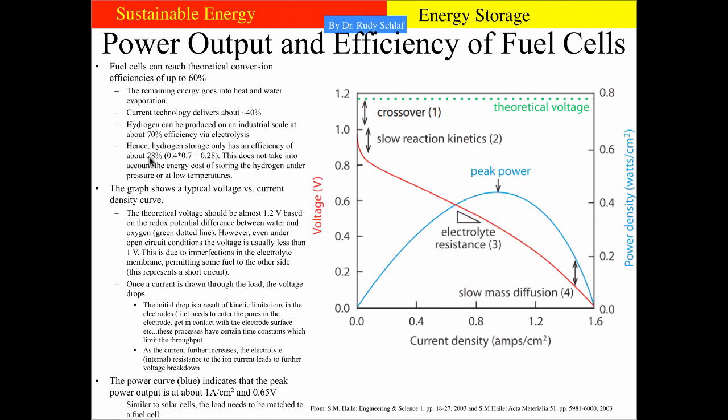Now, the 28% does not take into account that it costs energy to store the hydrogen, because one has to either put it under pressure or cool it down to low temperatures. Both processes can cost about half of the energy that is in the hydrogen that is being stored. So if you compare this with batteries to store electrical energy, this is rather poor. Batteries can achieve 80% or so.